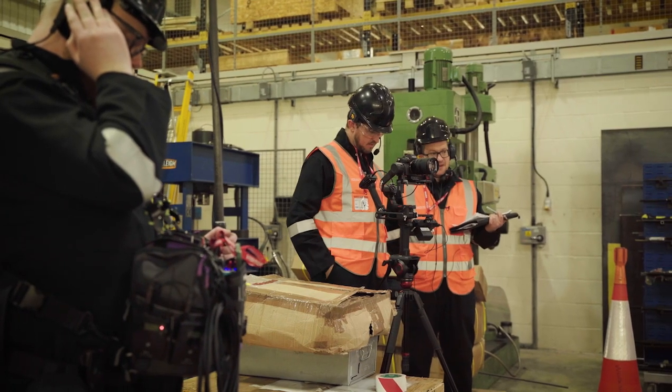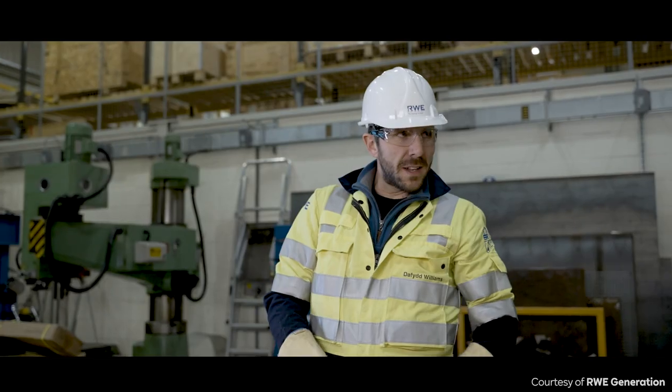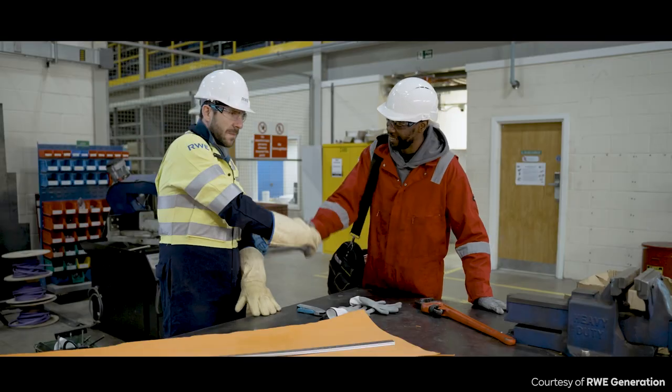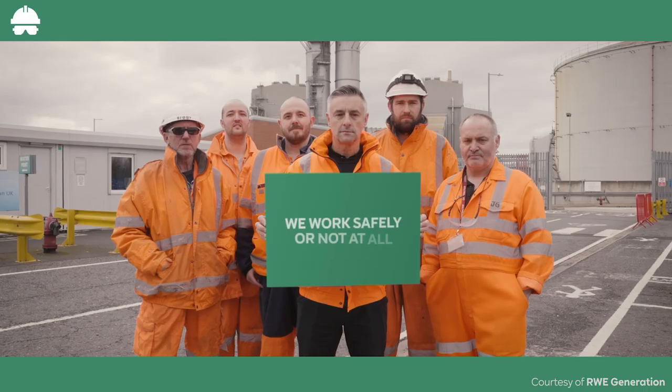There were 3 weeks of pre-production, involving collaboration with the RWE team to develop the script, cast all the acting roles, and organise all the shooting dates, the locations, the crew, costumes, PPE, props and many more. 4 days of filming took place at their sites in Didcot, Swindon and Stayforth. Let's take a look. Okay, Byron, so here we go.